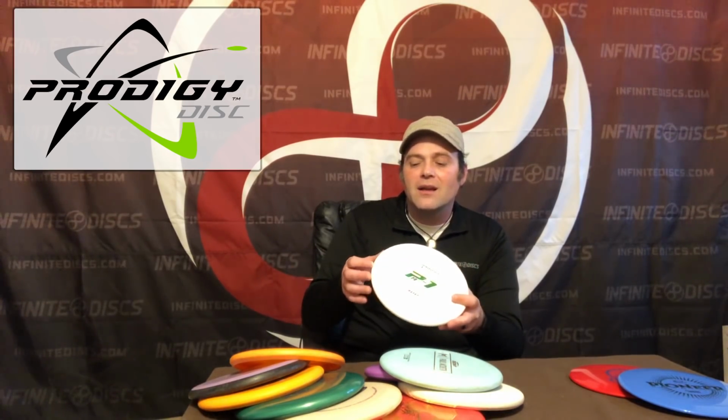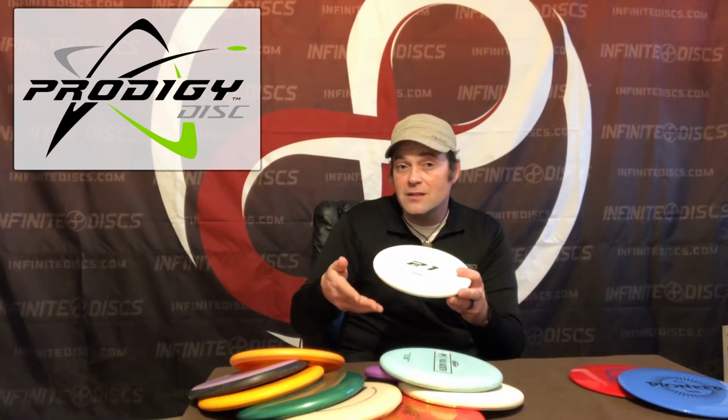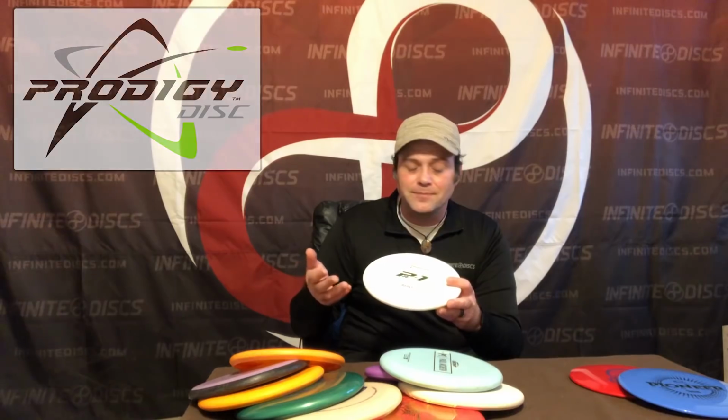On the negative side, if I had to give it a negative, I would say it's not the best for push putting because it's not high enough to fill the hand for a consistent release. But this might be a great throwing putter. We'll find that out in the next episodes when we do throwing putters and approach discs.